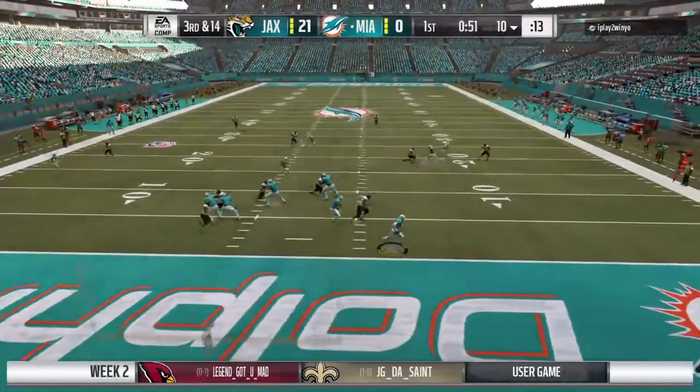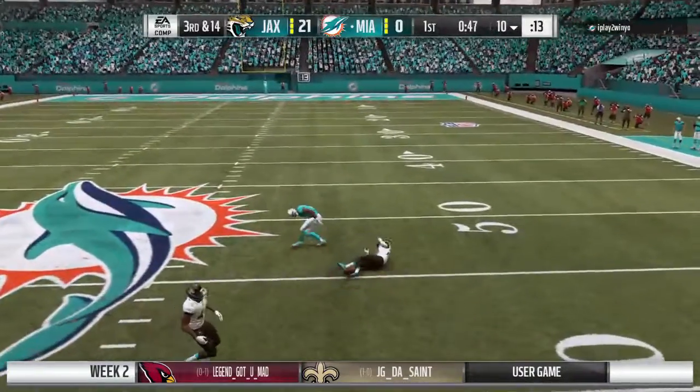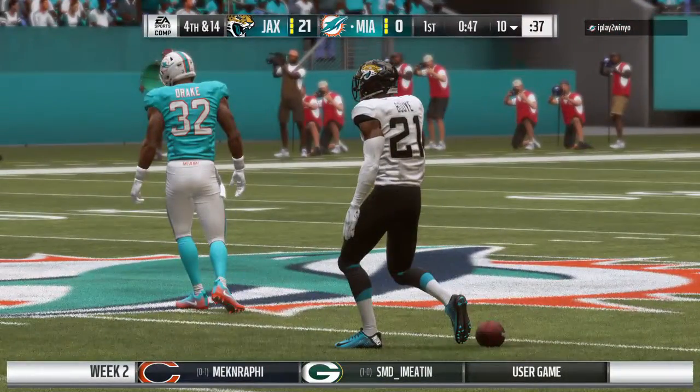3rd and long. It's Tannehill. Flushed out right. Now on the run. He'll throw it back deep over the middle. And incomplete. He can't hang on. Would have been a nice catch. Instead, it brings up a 4th down.